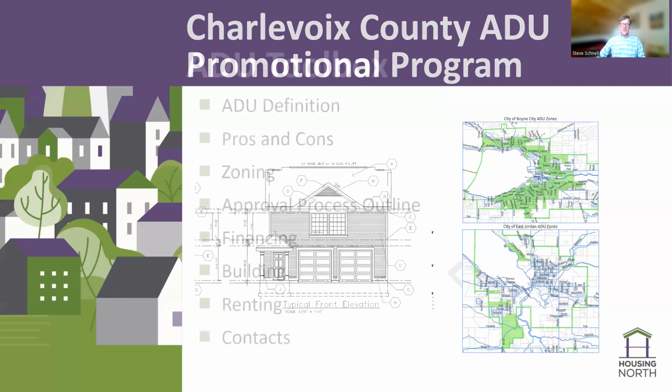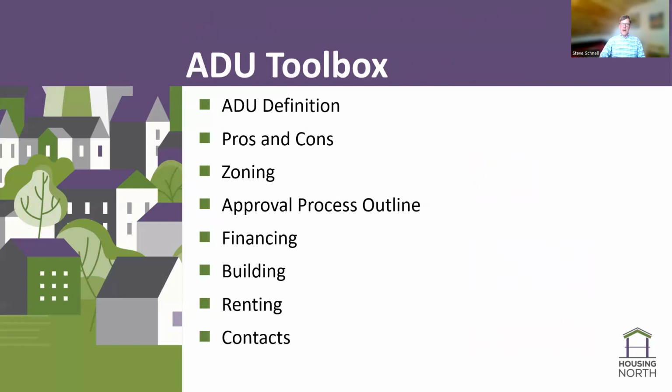So in addition to those functions, we have a whole toolbox of support that we're trying to provide to help people make the choice to have an ADU on their property. So going through what an ADU is exactly, the pros and cons of this, so they're going into it eyes wide open. Like I said, the zoning that goes along with that, I'll be providing zoning permit support. So that's often a foreign concept for many people.